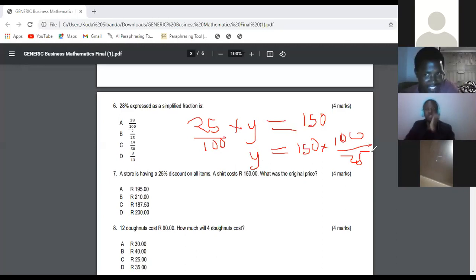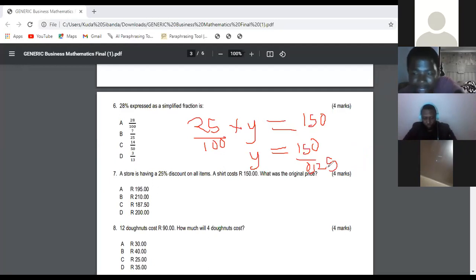Sorry, sir. Am I wrong if I'm saying 25%? You see the 25% that has been given in the question. If I'm saying 25% plus 100, that will be 125. Then divide by 100, it's going to be 1.25. Then multiply by the cost price. Yes, that's correct, because you can just say 1.25 multiplied by 150, and it gives you the original amount.